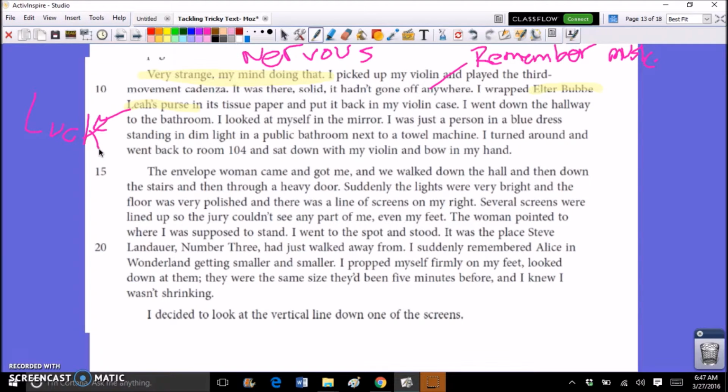The envelope woman came and got me, and we walked down the hall and then down the stairs and then through a heavy door. The envelope woman. I mean, I guess this is somebody in charge of the competition. I don't know why she's called the envelope woman, but I don't think that really matters. I'm just going to keep reading. Suddenly the lights were very bright and the floor was very polished and there was a line of screens on my right. Why are there screens? It's a music competition. It's kind of weird.